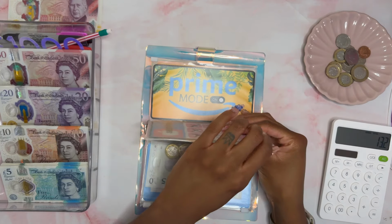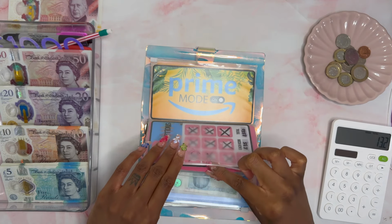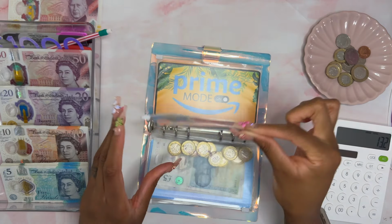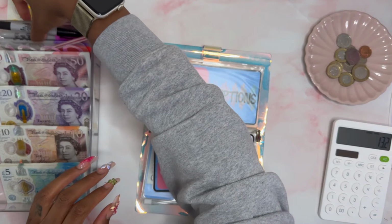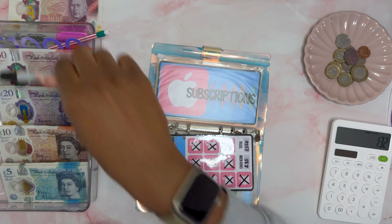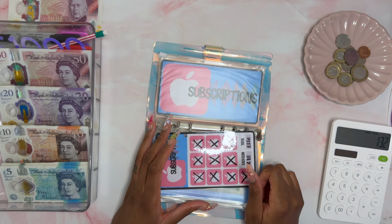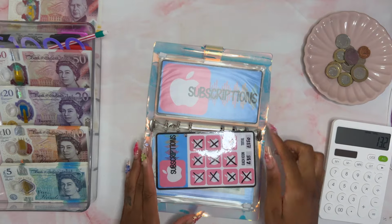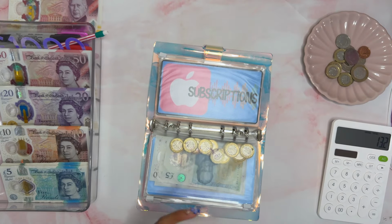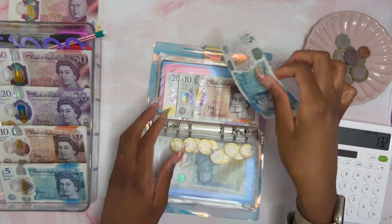Subscriptions is getting 35. Oh, this one is done though. This one is completed. Yay. Okay. So this one is all done for another year. I don't have to do that again until, I think, when I get paid in December, because December salary is January's money, I think. But that is complete. Yay. I'm trying to think what my next subscription is. And I didn't add the money, so it's not technically completed.